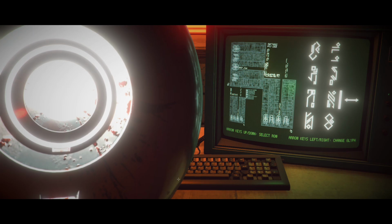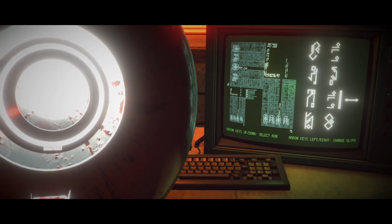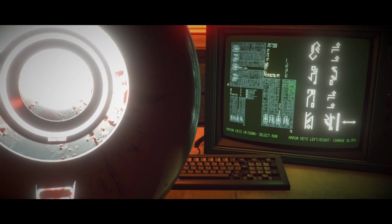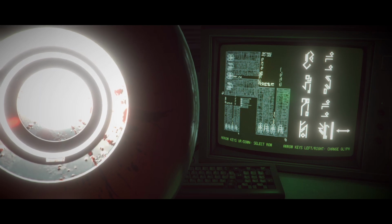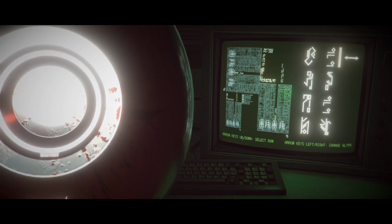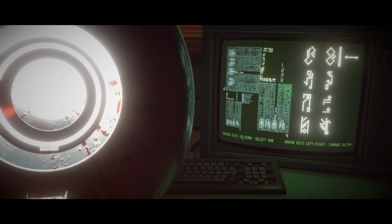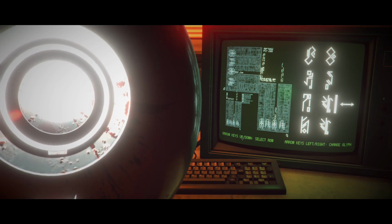I have no idea what I'm supposed to be doing here. Am I trying to find matching pairs? I can't find any matching pairs. Or am I supposed to look at this? Does this help me at all? Oh no, look, there's like a figure of eight at the top. Let's go for a figure of eight thing at the top. Then that. Then another figure of eight thing.